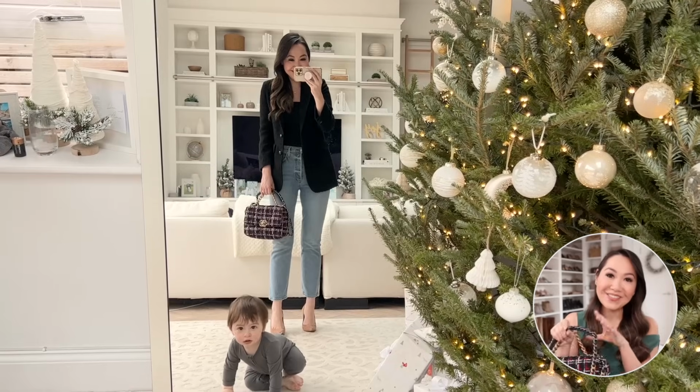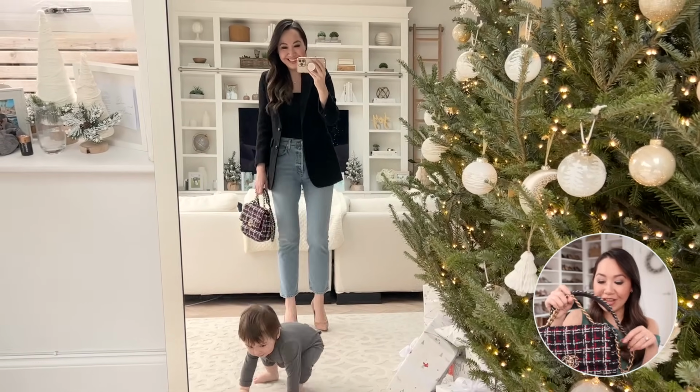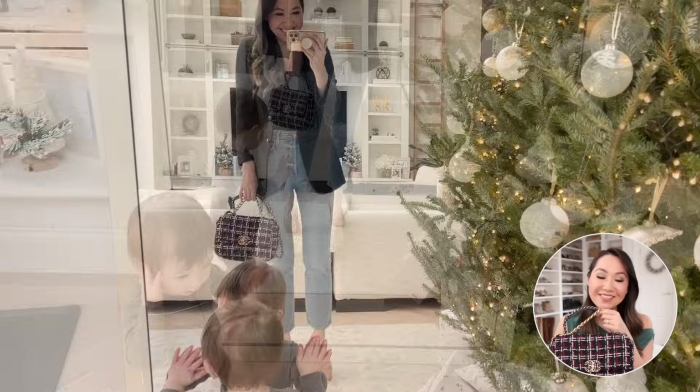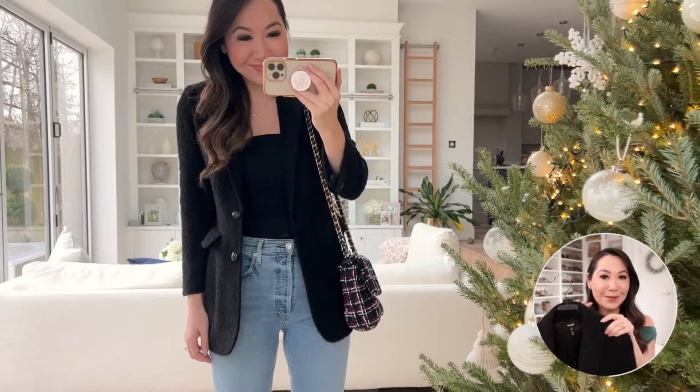I can't believe I finally have a Chanel tweed bag in my life. It's been a very, very long time. I'm going to start using this immediately. I'm just over the moon with it, and I'm very, very happy to finally have ticked a Chanel tweed bag off my wish list. And now for this fantastic boucle jacket, just to carry on the boucle tweed theme.